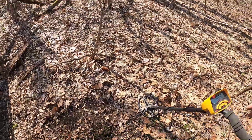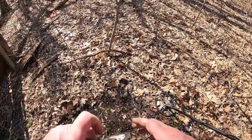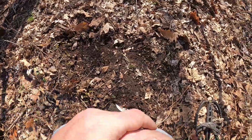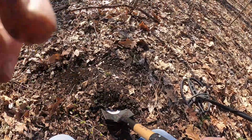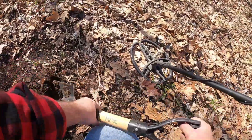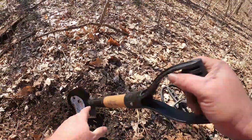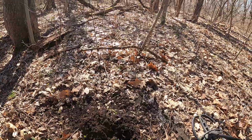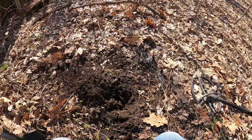Right there. It's only a couple inches deep. Hopefully it's not another 22 shell, but it could be. I guess we'll figure it out right now. Well, you can't put anything metal next to that thing. That thing's nuts.